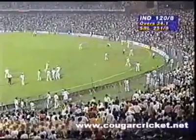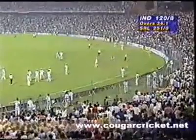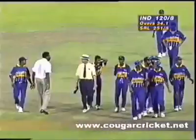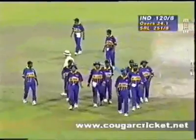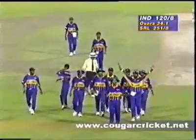I think it's poor on the crowd. They came expecting their heroes to win, and they feel that their heroes have let them down, but that happens in sport. To act like this is appalling. Well, they look to me as if they're coming off the ground. This is sensational stuff. This game is going to have to be awarded to the Sri Lankans.